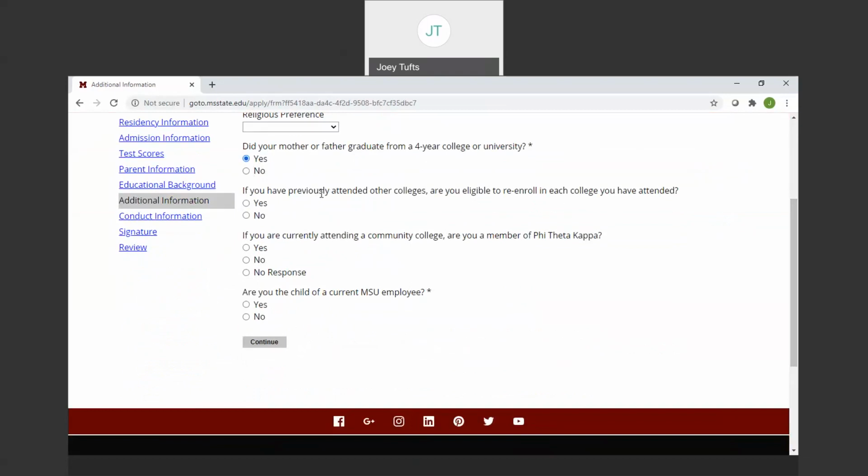If you previously attended other colleges, are you eligible to re-enroll in each college you've attended? That's for our transfer students, so go ahead and answer that accordingly. That does not have an asterisk, so as a high school student not attending any other colleges, I'm just going to leave that blank. You're currently attending a community college. Are you a member of Phi Theta Kappa? Again, as high school students, go ahead and just leave that blank. But for our transfer students, those are very, very important questions for us.